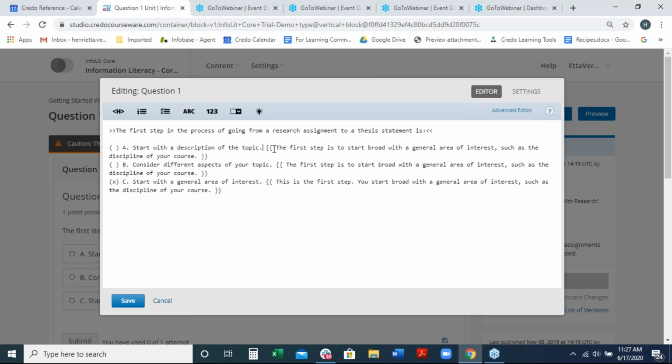And then after each item, there's this part here in these brackets. That's the feedback that students get. So if a student chose answer A, that's one of the wrong answers. So they would get a message saying, that's incorrect. And then they would get this feedback. The first step is such and such. So that's meant to sort of set them straight on what their mistake was.